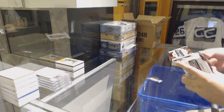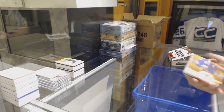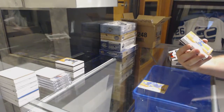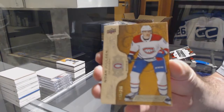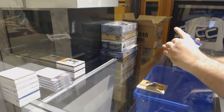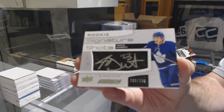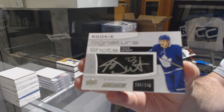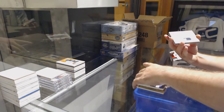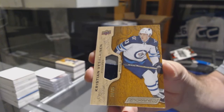I remember these butter packs. We've got for the Maple Leafs, Auston Matthews. For the Montreal Canadiens, Noah Juulsen. Signature Shots, number 249 for the Maple Leafs, Travis Dermott. Keeping this streak alive of really good Signature Shots. For the Winnipeg Jets, number 235, Vasilainen. Rookie patch.